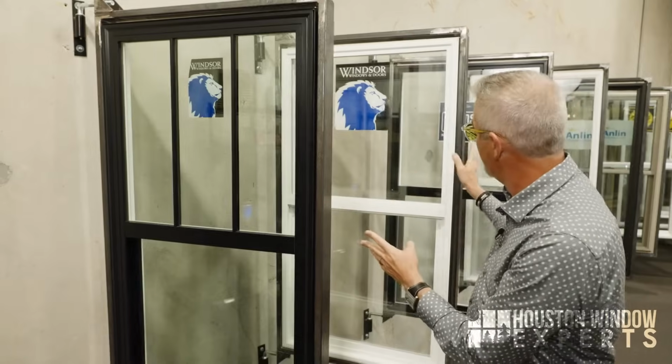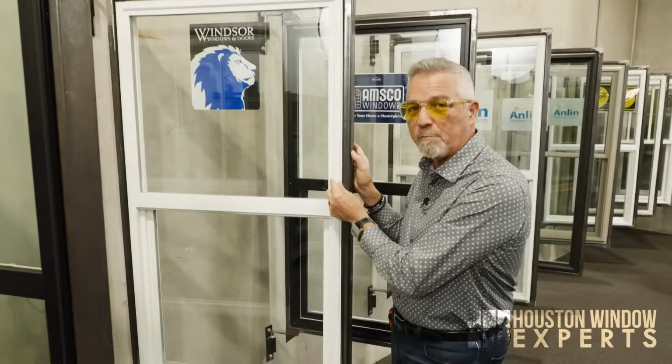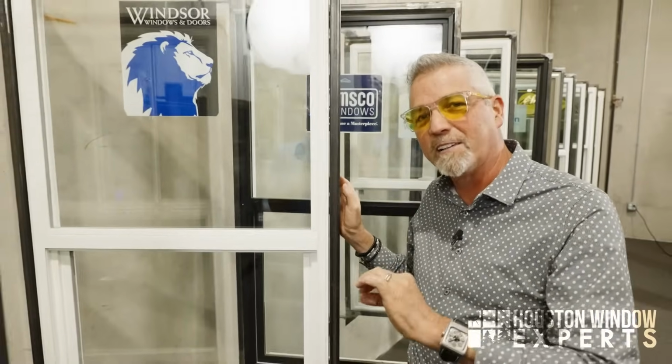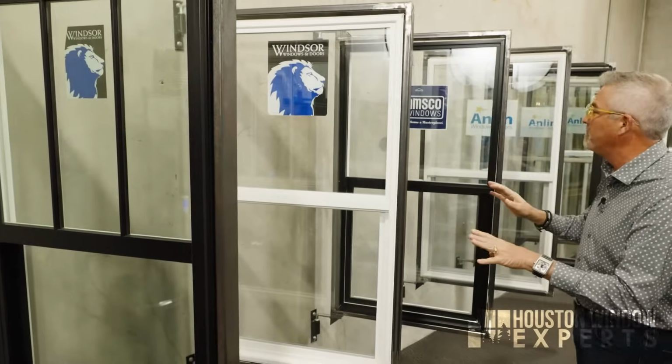They also make a product that's got a narrower frame. As you can see, that's more traditional. This is a little more contemporary, so it's a little bit narrower frame. You're going to get a little more glass out of that, and it's got a more contemporary touch to it. So these are really good, great products made by Windsor.